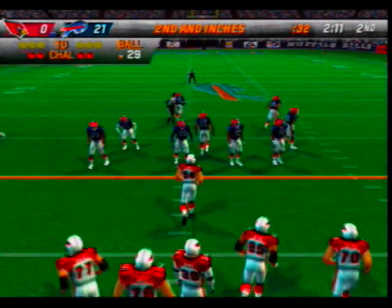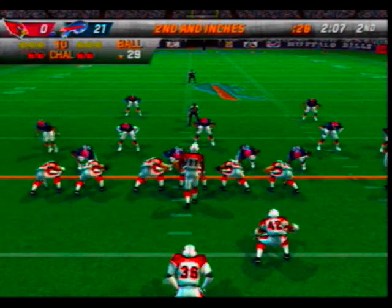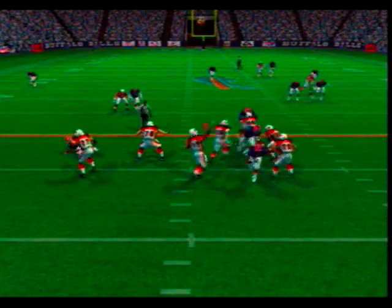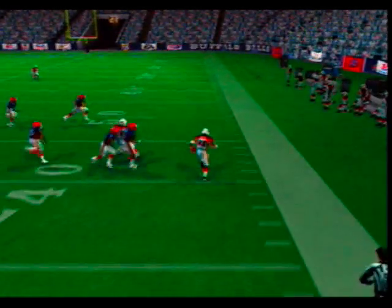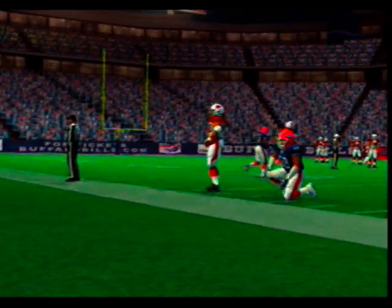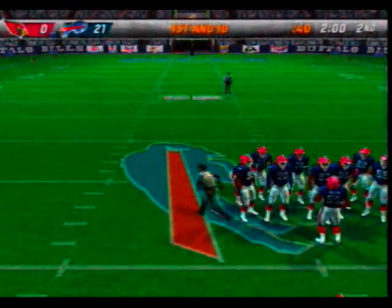Two-minute warning coming up. Ball on the 29-yard line. The Bills line up at a 4-3. Throws it. Hits the fullback. Dansby comes up to make the play at the 44. So they pick up a first down and a lot more. Good call there.